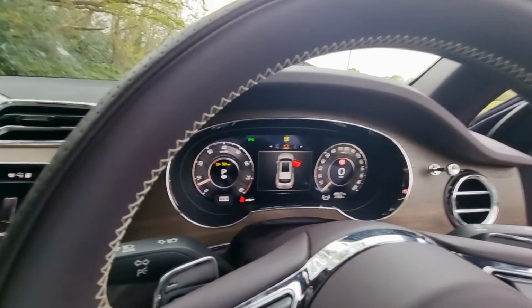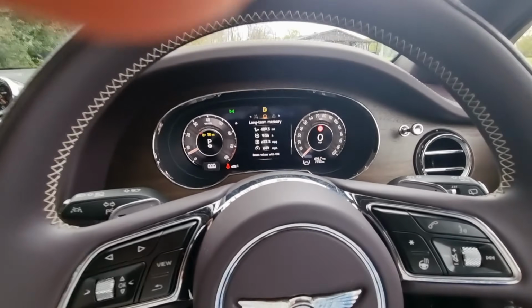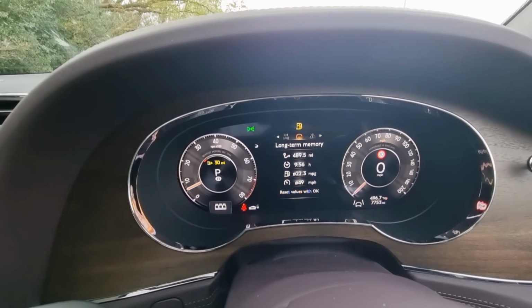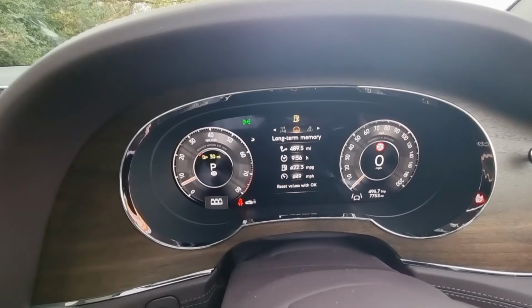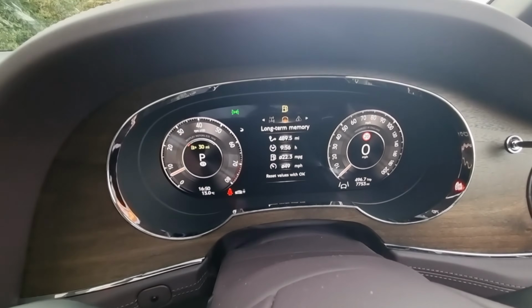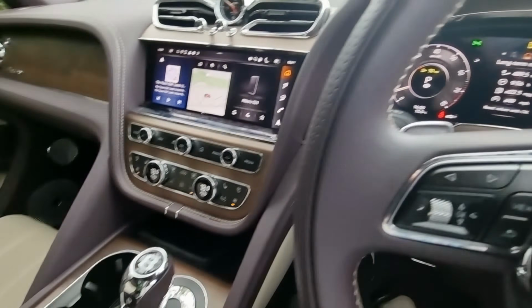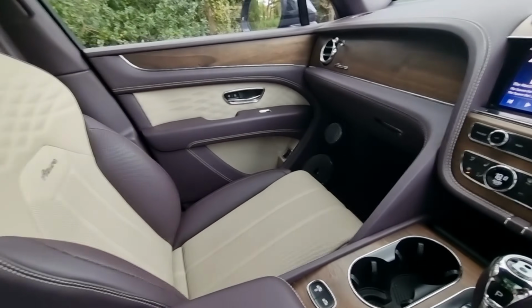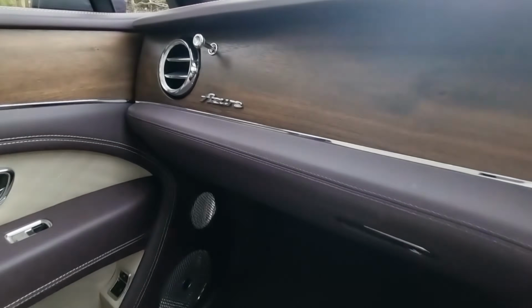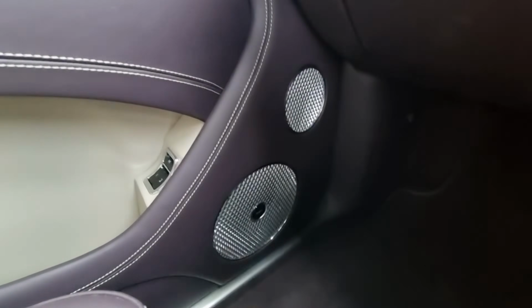So this is the view we get across from the top here. As you can see, we've done 489.5 miles. We've achieved 22.3 miles per gallon out of it. Yeah, I don't think you're going to be too worried about that if you've got one of these, or certainly if you can afford one. Yeah, as you can see, I mean, this wood across here is lovely. Got the Azure logo down there. And there's a quick look at the Naim audio system there.